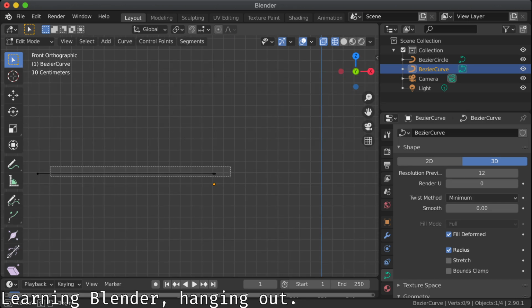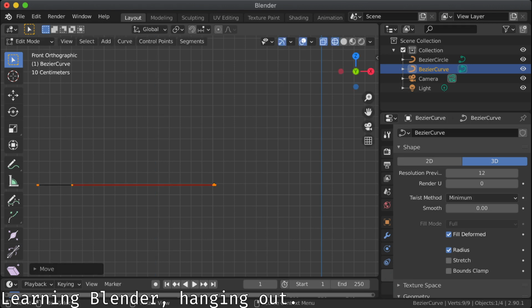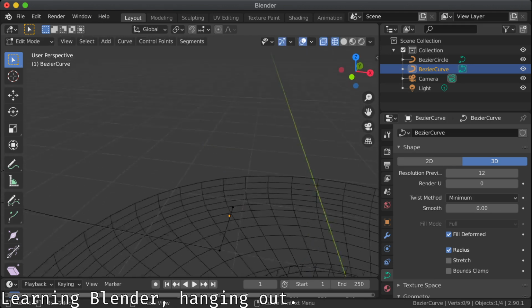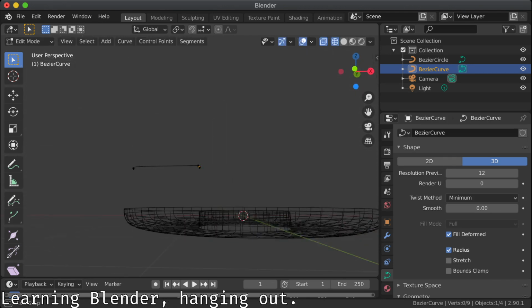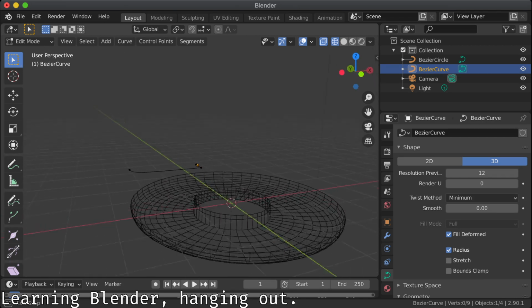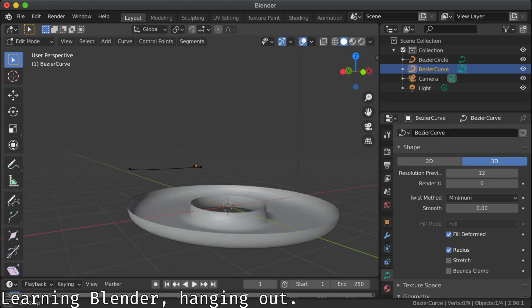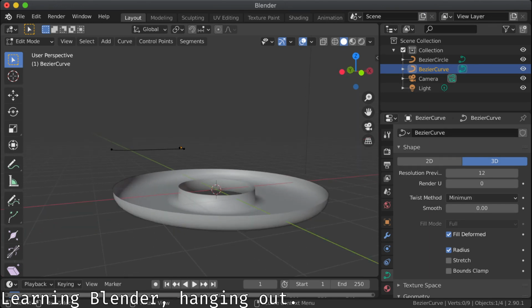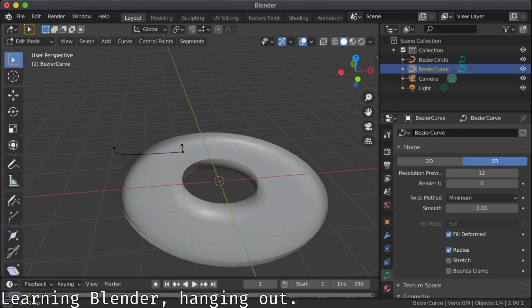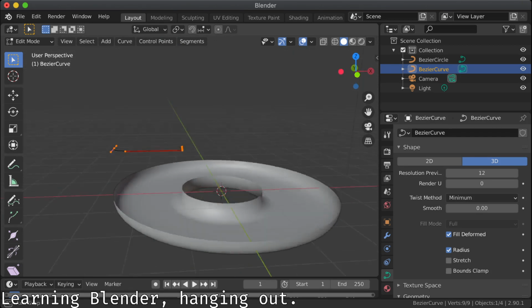Alright, let's take this, G Z, bring that in closer. Oh, there we go. Now it's more of like a taco bowl sort of thing. Oh, not bad. If we ever need to have like a little chips and dips sort of bowl. Alright, but we're going for like lamp base.